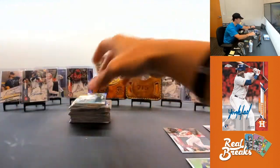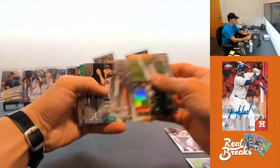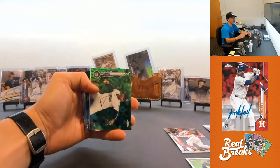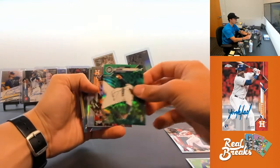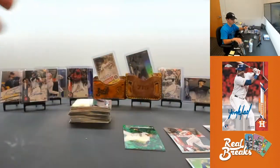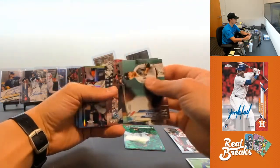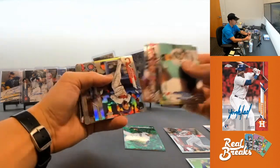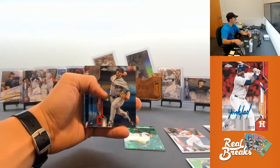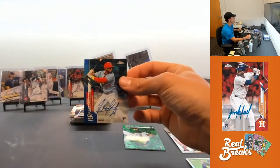I say Killian. Marcus Semien, refractor. Dylan Cease, prism. Future stars Alonzo, Justin Dunn, Green Wave out of 99. Mariners color, Alex Bregman, refractor. Nico Horner, freshman flash. Carlos Santana, refractor. Albert Almora, prism. And Randy Arozarena, blue refractor auto.